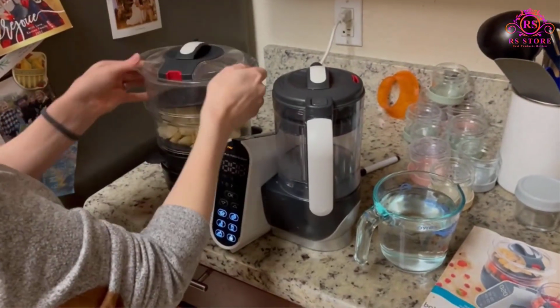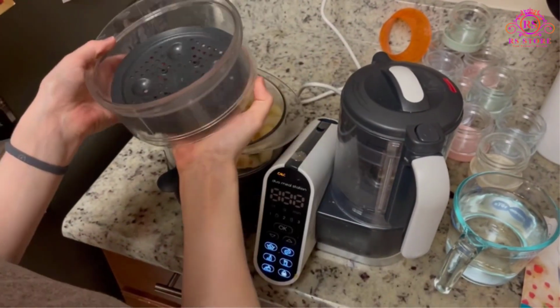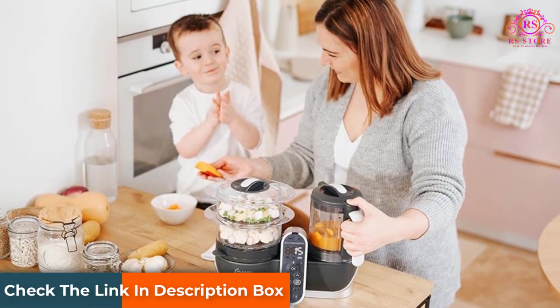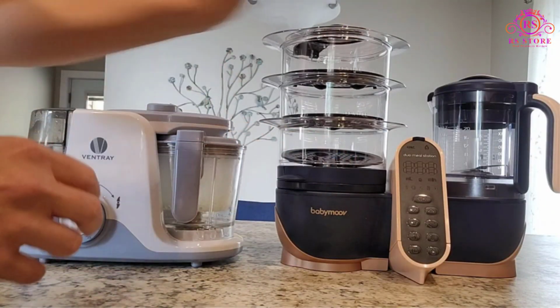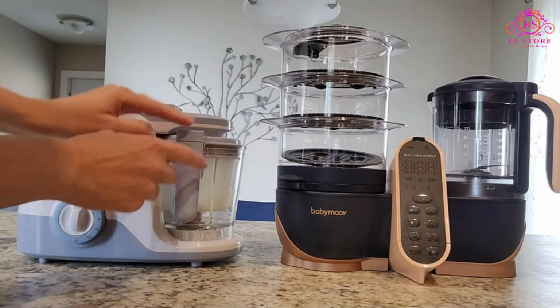Plus, the steaming bowl and blender can be used simultaneously to further expedite the cooking process. Cleanup is a breeze with the Babymoov Duo Meal Station, as its components can be detached and are dishwasher safe. The intuitive LCD control panel and audio alerts make operating this food maker a breeze, even for busy parents.